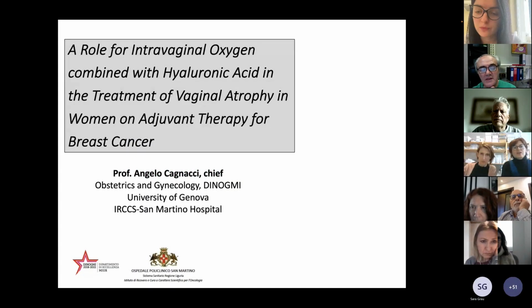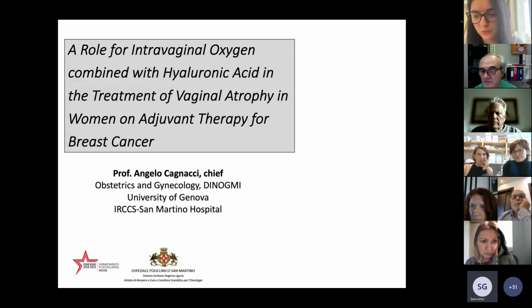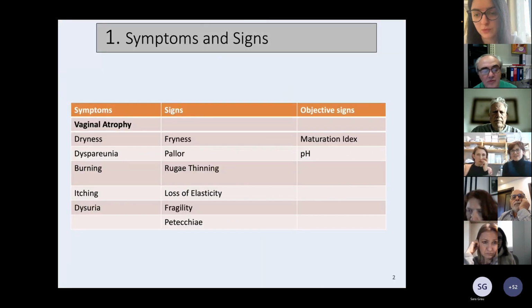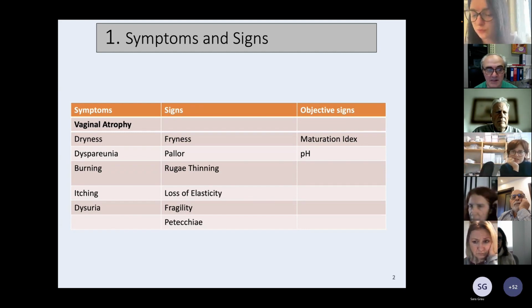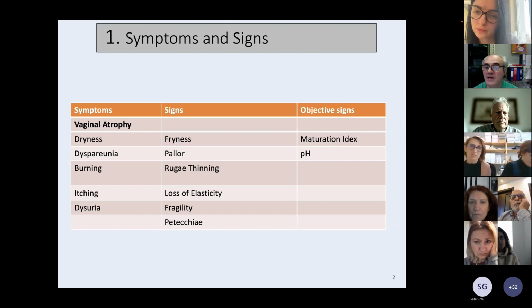So I will introduce this presentation, talking about vaginal atrophy and the epidemiology and the diagnosis of vaginal atrophy. And then I will move to our study performed in women who were breast cancer survivors. The first thing that I would like to address is that vaginal atrophy has very different symptoms and signs and objective signs. So it's really difficult to choose one of these symptoms or signs in order to make a diagnosis.